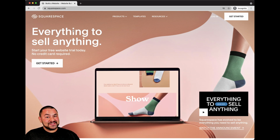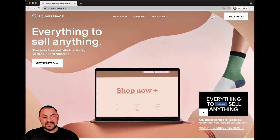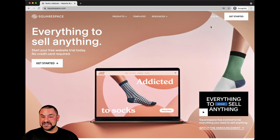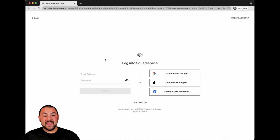Now, with this design, Squarespace wasn't really thinking, and so the login button, the login text, doesn't really contrast with the background. It's a little tough to see, but you'll always see login to the left of get started. So let's click on login. And then you'll be able to type in your email address and password, or you can sign in with Google, Apple, or Facebook if you choose to do so.